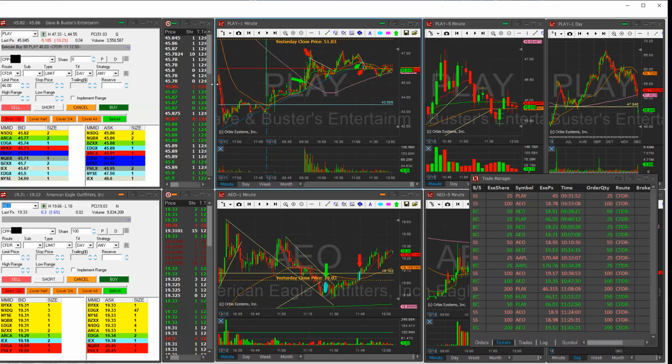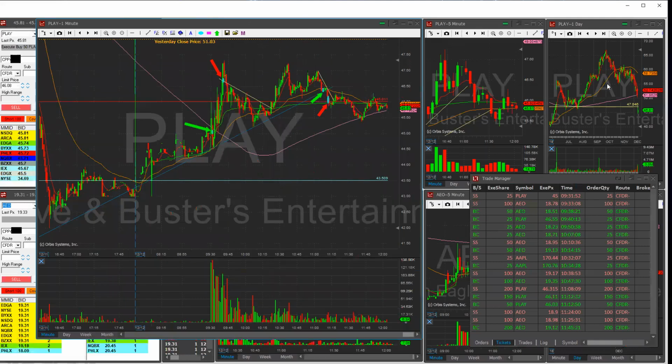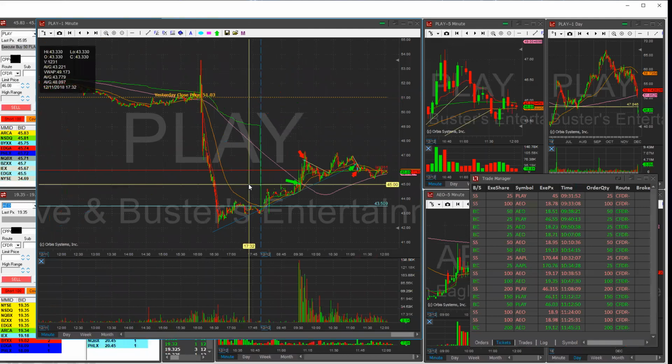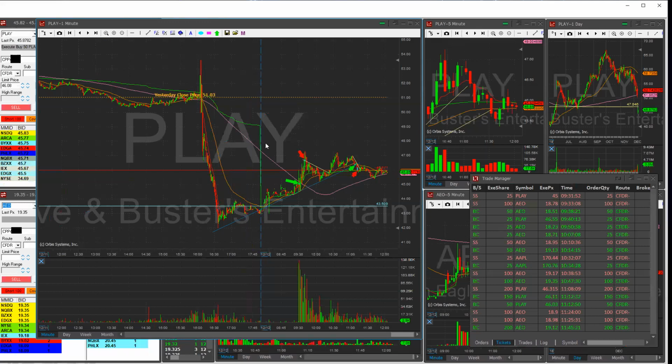PLAY, Dave and Buster's, was an earnings reaction loser from last night. Here's that daily chart. It gapped down really big, and I was looking for a gap fill, a little bit up until 46 and down. I talked about this last night. I was saying that this stock really likes the even numbers here. Now it's trading around the 46 area.